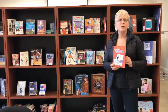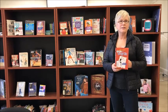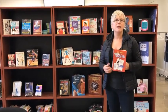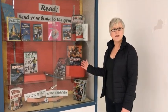Displays can be as creative as you want them to be, but the whole purpose, the end game, is to get the kids interested in the books, appeal to them to come and pick those books off the shelf, and change the displays up frequently so you're keeping that interest up. This is an example of a display where the library staff and the teachers have made an effort to display the books with the covers facing out to make them more appealing to kids. The problem with this display is that these books have been here for a really long time. So that's not helpful either, because they just become part of the background.